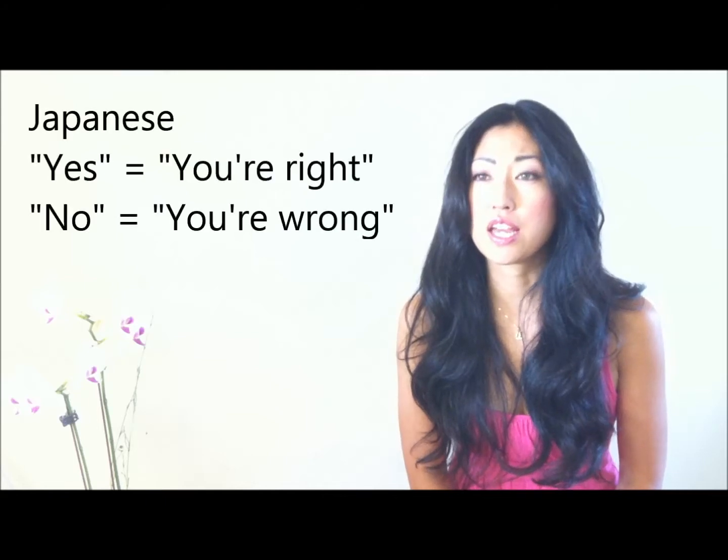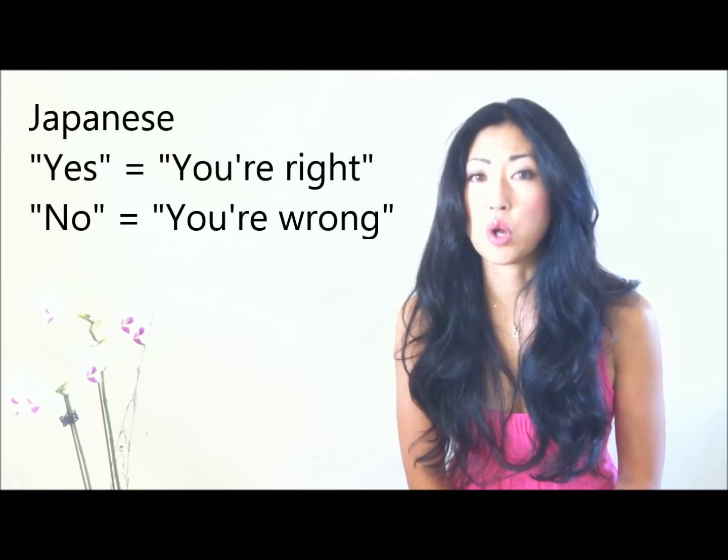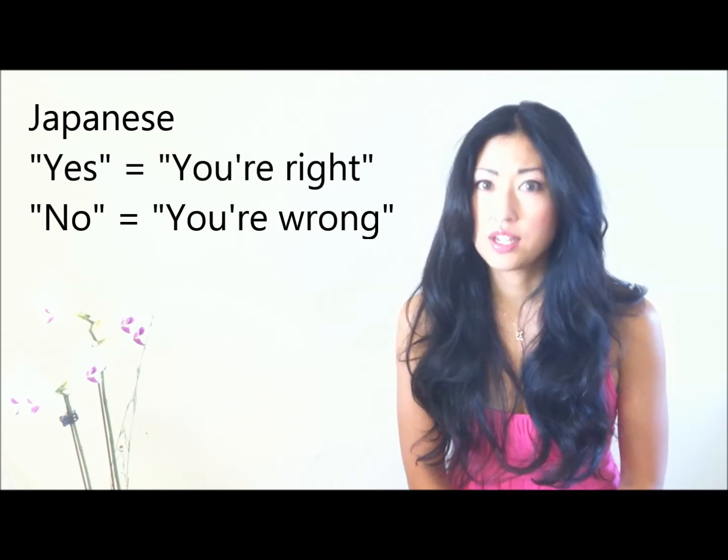Before we get into the actual lesson, I wanted to talk about something. There is some occasion that Japanese yes and no will be a little different from English yes and no. Because Japanese yes and no is more like yes, you are right, or no, you're wrong. Okay, I'll give you an example. Let's say somebody is questioning if I'm Japanese or not, right? So the basic question is, are you Japanese?